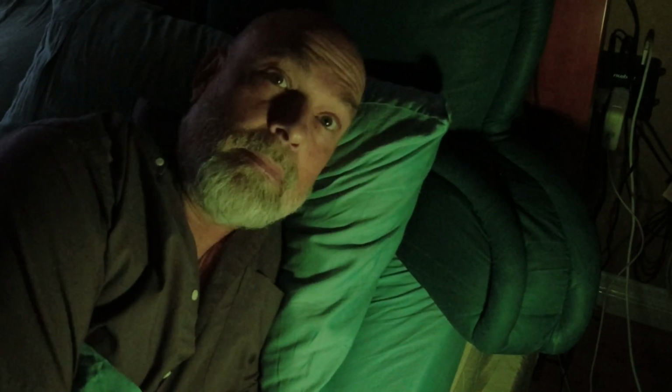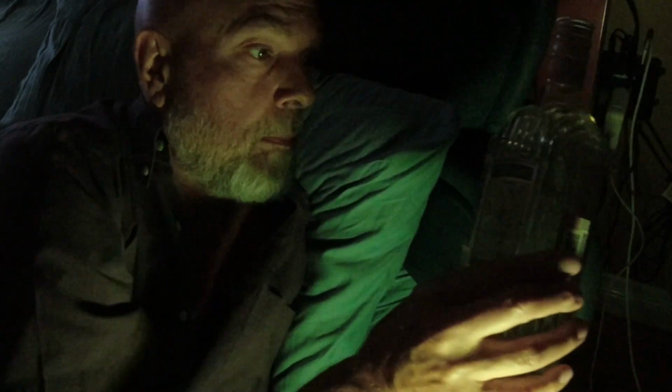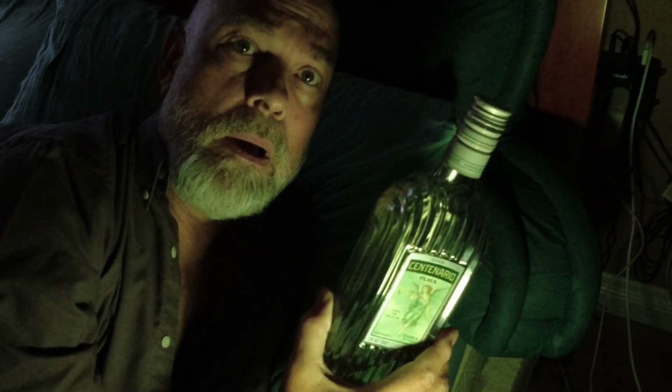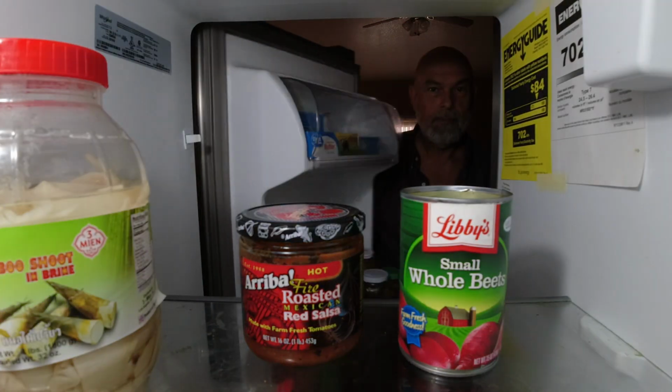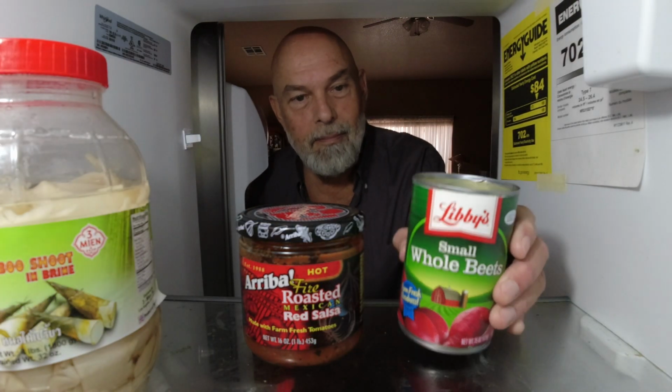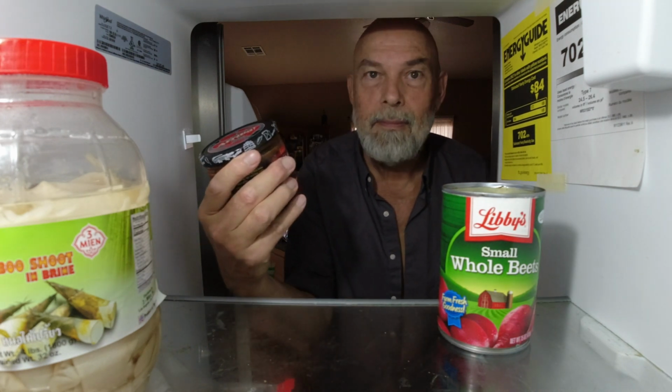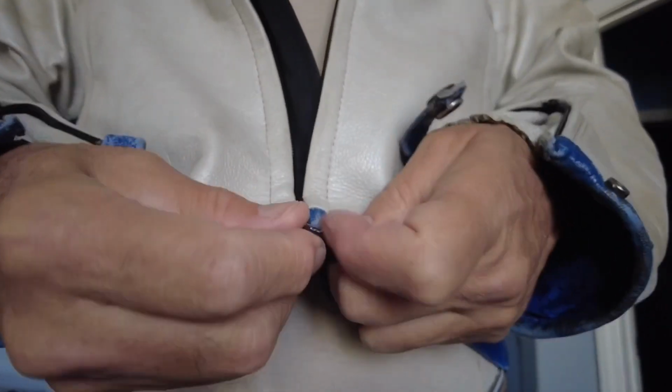You wake up and remember you're in Las Vegas. You look to your nightstand and there's your bottle of Centenario Plata from the night before. Munchies. What are we going to eat? Well, we got beets and we got some hot sauce, some kind of pickled bamboo.